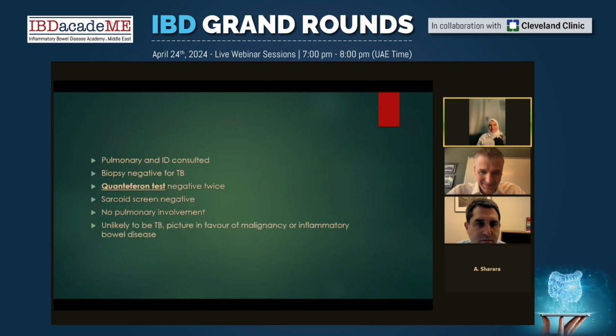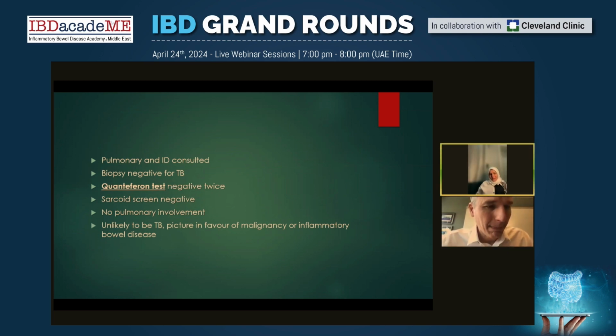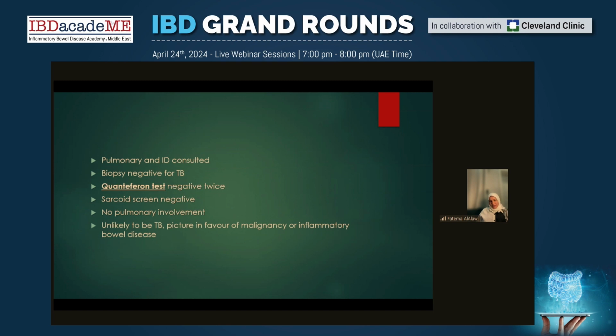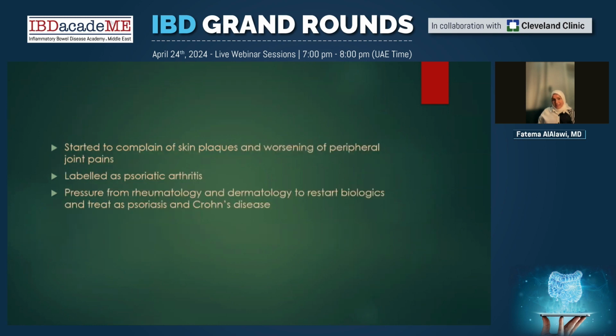Okay, Nancy, next, please. So logically, we consulted pulmonary and ID, and the biopsies were negative for TB. Quantiferon was negative twice. Sarcoid screen negative. There was no pulmonary involvement, so their decision was it's unlikely to be TB. The picture was in favor of inflammatory bowel disease. Next.